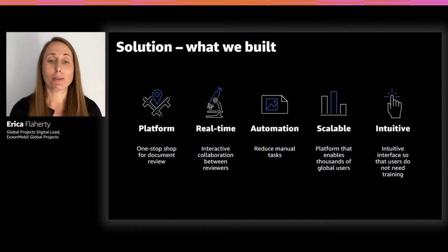Document review also enables streamlined data analytics that help provide insights to the project team, and it is already in use around the globe in the US, Europe, and Asia, and we plan to continue to scale out to multiple projects around the world.